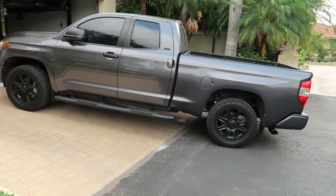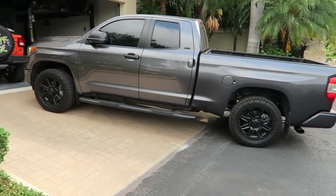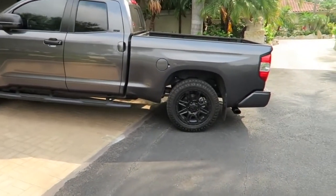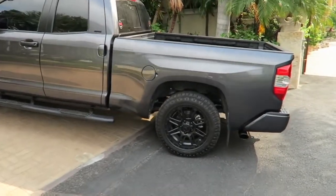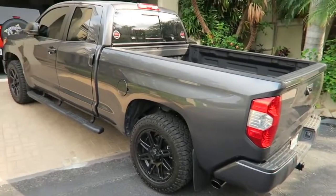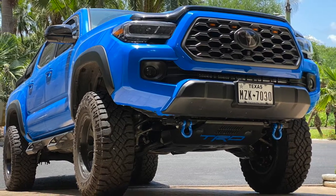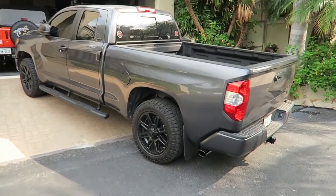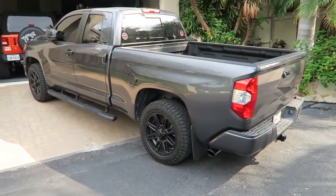Plus, the thing that you get when you do a lift, of course, is you're going to change the way the truck feels a little bit. No matter what anybody tells you, it is going to change the way the truck rides. It is going to change the way it feels. I've experienced that in my Tacoma. I'm not saying it's a bad thing, but you are going to notice.